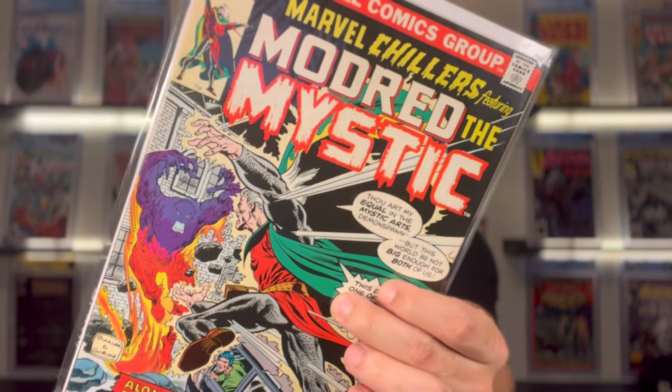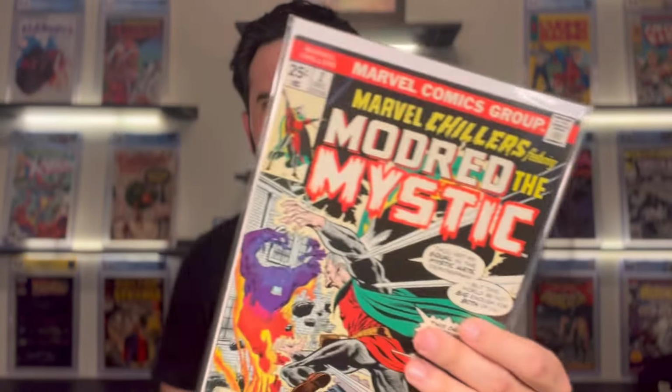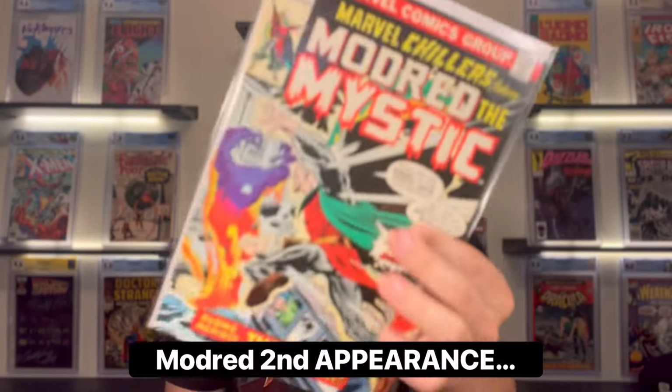Another high grade Bronze Age horror. This one here is Modred the Mystic, number 2, Marvel Chillers Presents issue. Pretty cool. I believe that there is a small key appearance in this. All right, what do we think so far? Not bad, right? For $3.33.